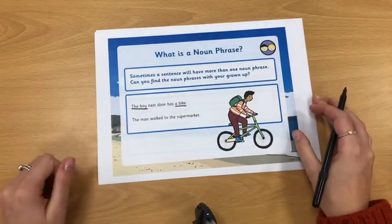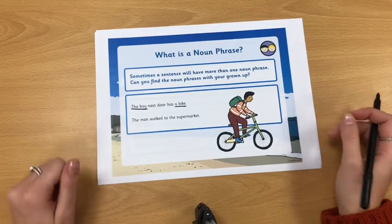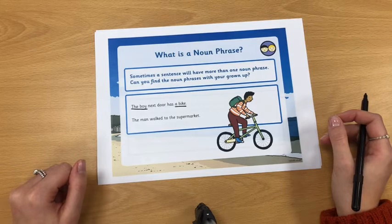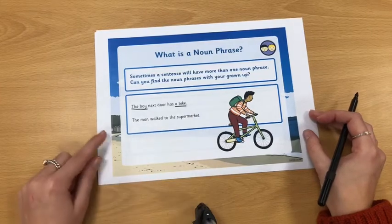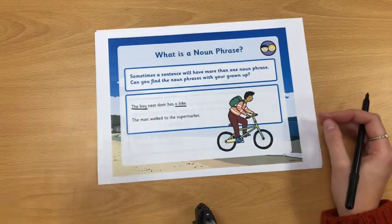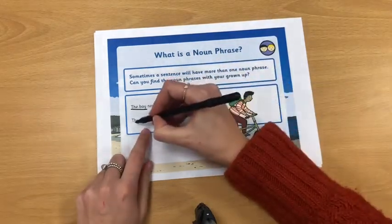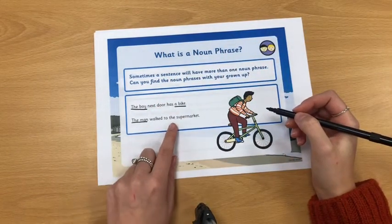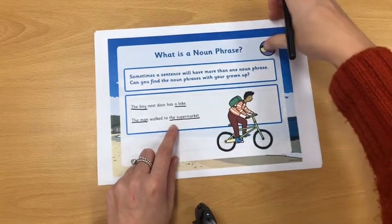Okay, let's look at the next one. The man walked to the supermarket. So remember, you have to spot the nouns first. The nouns are man and supermarket. Can you discuss with your grown-up what the two noun phrases would be in that sentence? Okay, so the first one would be the man. And the second one would be the supermarket. Well done if you got those right.